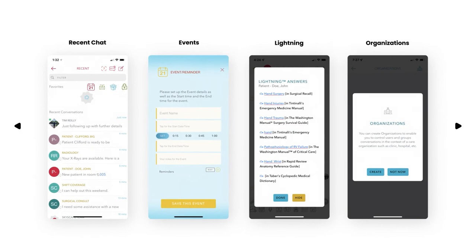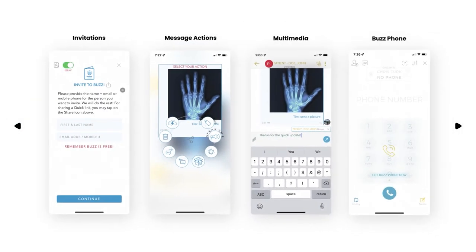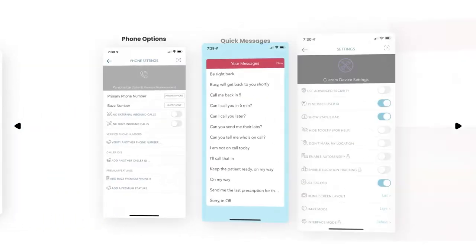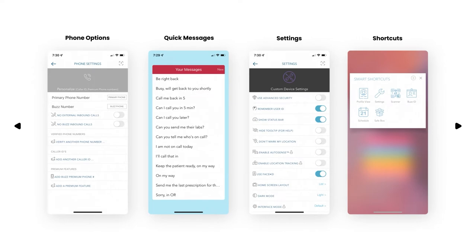An effective solution like Buzz will reduce care delays by ensuring the correct person is immediately reached. Streamlining message and multimedia assets delivery eliminates errors and reduces communication cycle time, the average time it takes to receive a response from a care team member after sending them a message.